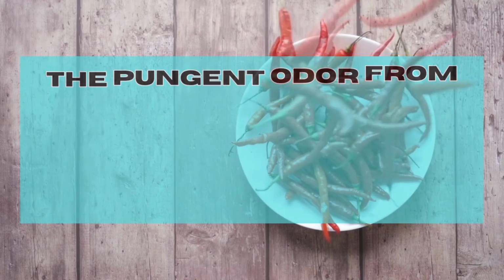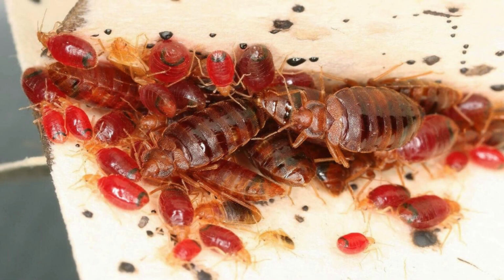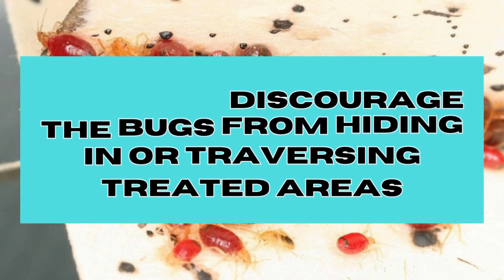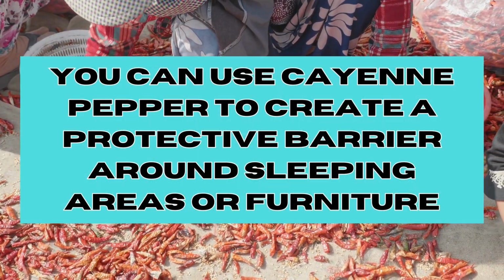And number 9, we have cayenne pepper. Cayenne pepper repels bedbugs. The pungent odor from the compound capsaicin in cayenne pepper will irritate bedbugs upon contact. This discomfort will discourage bugs from hiding in or traversing treated areas. You can use cayenne pepper to create a protective barrier around sleeping areas or furniture.